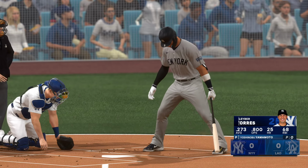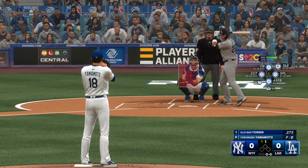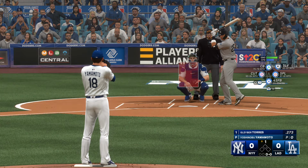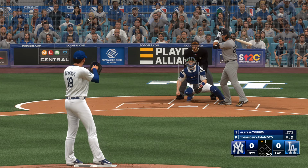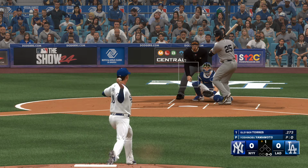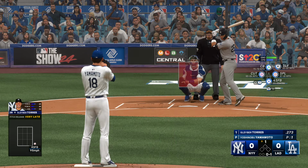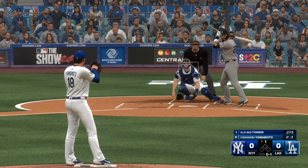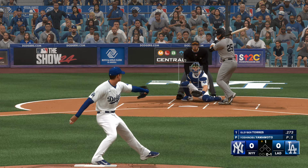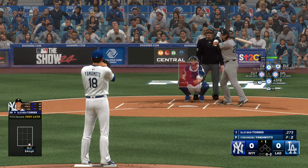Here's the second baseman, Gleyber Torres. And the pitch. Rolled softly, but that goes foul. Very dominant with that fastball inside. Hitter's going to be conscious of that. Now you have the outer half of the plate to work with out there on the mound. Next offering is in for a strike.